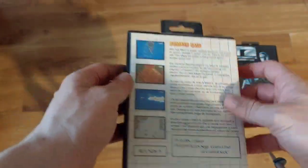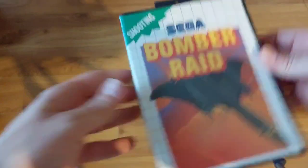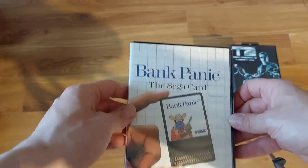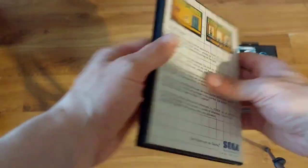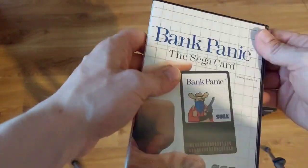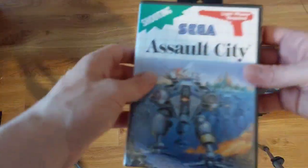Bomber Raid. I thought I'd shown Bomber Raid. I guess I haven't. So here's the European version of Bomber Raid with the white box. And what it looks like, my final Sega card game, Bank Panic. So we've seen the card earlier. It looks like a shooting game, but it's not. It's falling out of its housing as normal. This is a tough one to find.